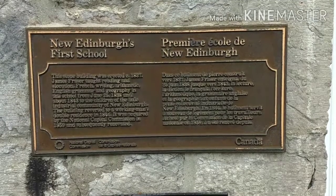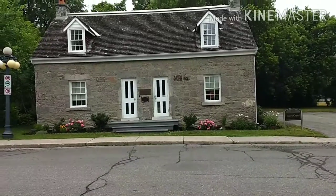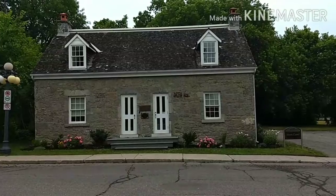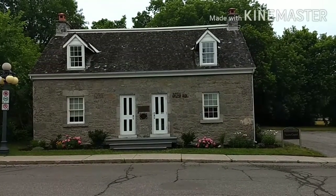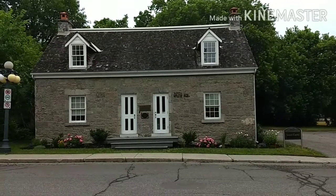This is the New Edinburgh first school. There's the building, and I'll also take a picture to add. It'll show it probably a little better in the picture.